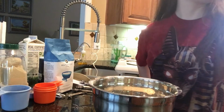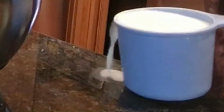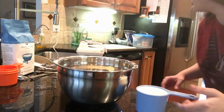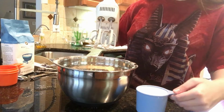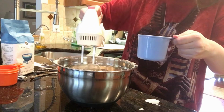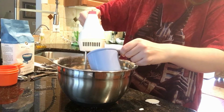Yay, I didn't even pour the milk. How much milk do we need again? The correct answer was 1 cup of milk. I spilled it. We're gonna mix it on low and slowly add in the milk for like a minute.